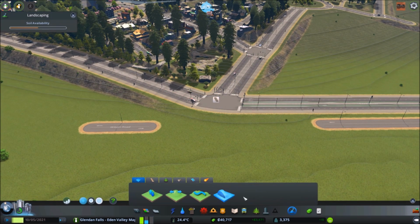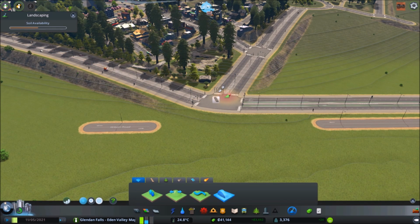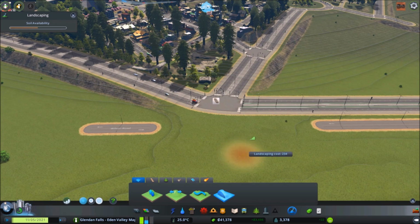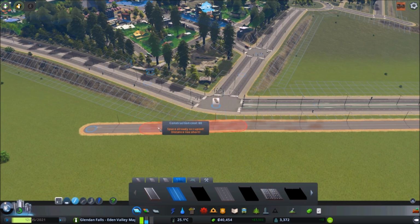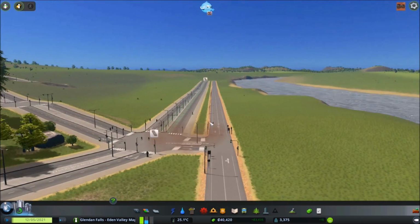All right, let's terraform. So I'm going to make sure that we're on the maximum intensity. We only need the small brush. I'm going to click over on our slope terrain. I'm going to right click here because that sets the height. And then I'm going to click and drag outward with my left one. So click and drag, pull out. And that just makes the height match the one that we set. So now when we redraw this road, it'll be flat, so the intersection will look a lot smoother. There, fantastic.